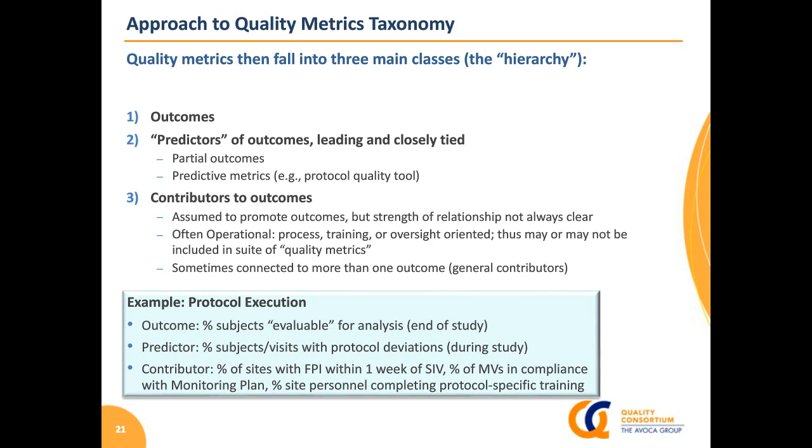We then realized that it was not enough to basically take all of those and put measurements on them, because those measurements would just describe the outcomes, whether we achieved those things at the end of the day. By the time we get to outcomes, of course, it's too late to do anything about it. So although we do need to have measurements for all of those components and define whether we achieved outcomes with respect to all those areas of quality, we also need to have other metrics to help us manage quality. We need to have leading metrics, which we call predictors of outcomes, that are closely tied to the outcomes statistically, things that we can look at and say, are we going on track?